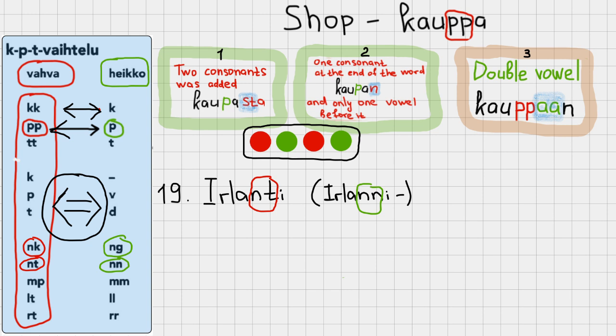And let's say in Ireland. In Ireland. Irlanni is the base and sa is the ending. Double S is strong, rule number 1. NN is weak from the table. From the table, which is located here to the left. NN is weak and T is strong. Irlannissa.